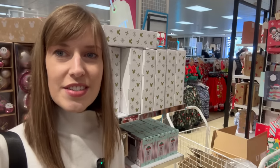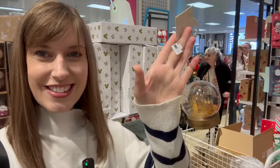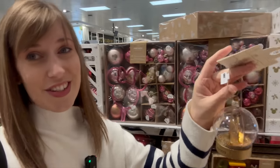So I think if I was going to go for a Christmas decoration, I'd go for the Hogwarts light up one. Just feels a bit more sturdier as well. And it's cool because, well, it's Harry Potter and also it lights up.